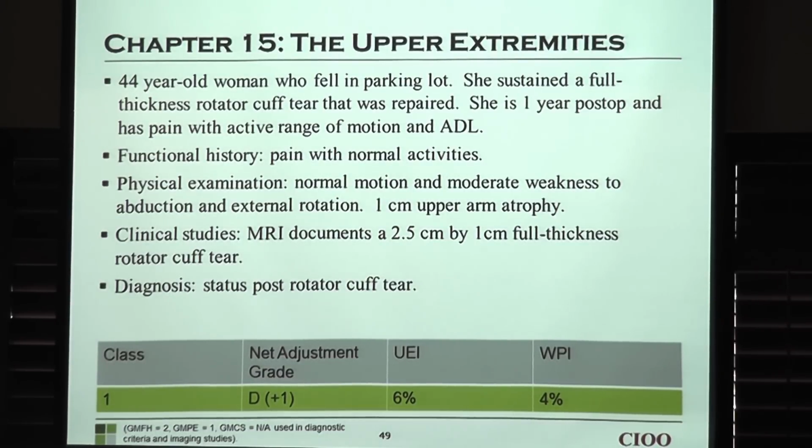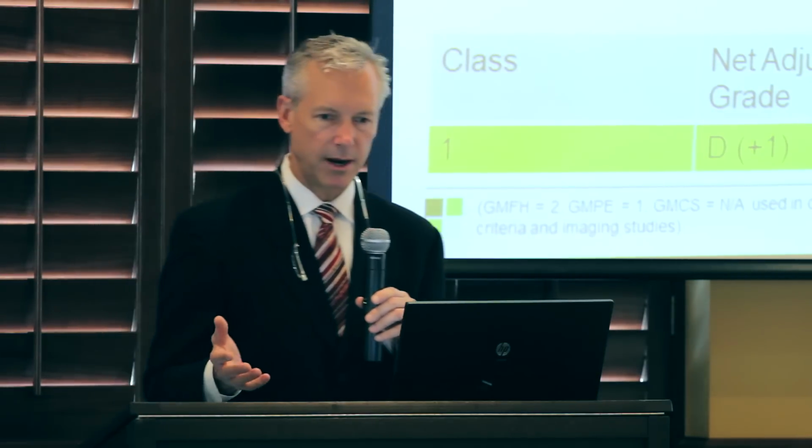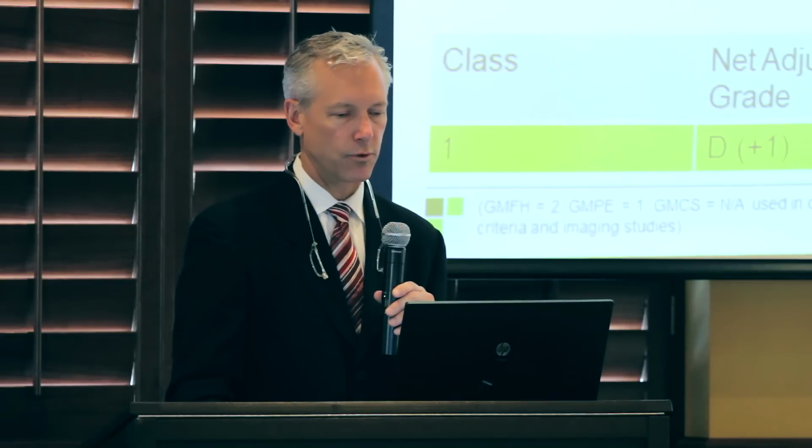So an example, 44-year-old woman has a rotator cuff repair. She's at MMI. She's a year post-op. She's not doing great, but her class is low. Our grade modifier moves her from a C to a D, and our whole person impairment is 4%. So you kind of get in your mind that an injured worker with a rotator cuff repair, a year post-op that's not doing great, this is sort of a number we're going to end up with, 4%.